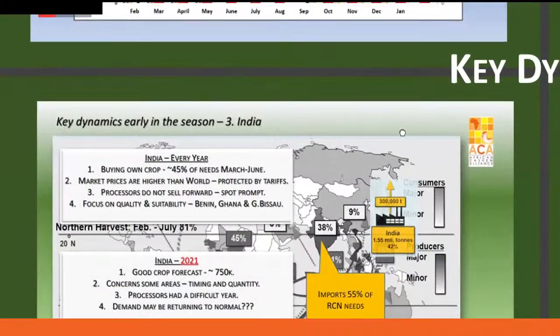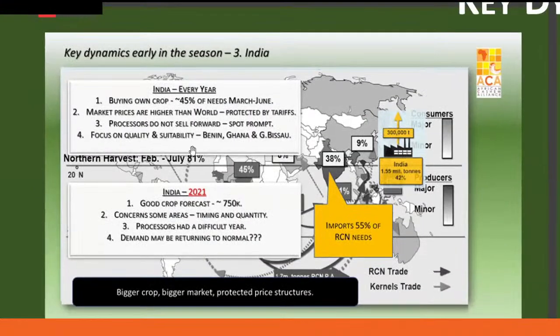We also talked about India, and we talked about India in a similar position, although not as critical. Usually because the Indian crop is larger, Indian processors don't sell as far forward because the nature of their market is a prompt and a spot market. So Indian buyers will be anticipating demand, whereas Vietnamese processors, particularly the large ones, may well be meeting demand that they've already contracted.